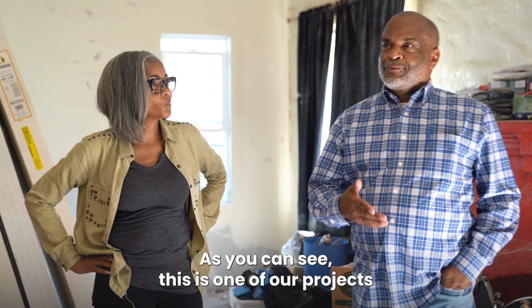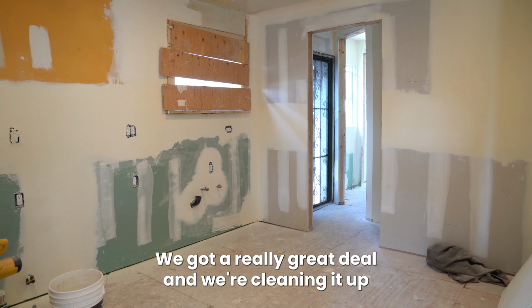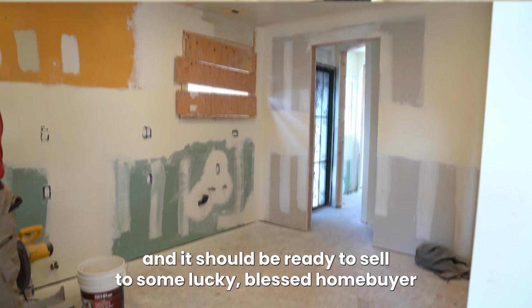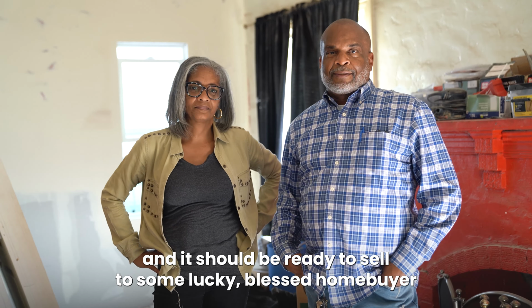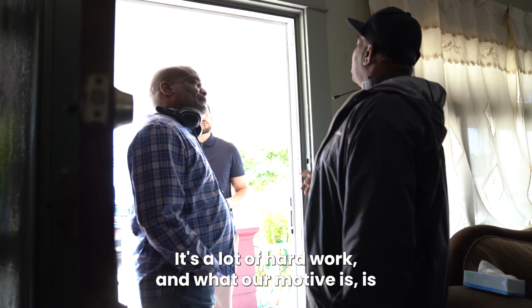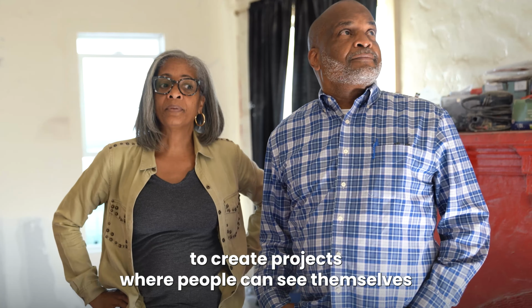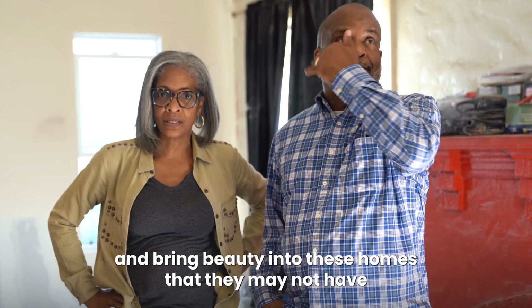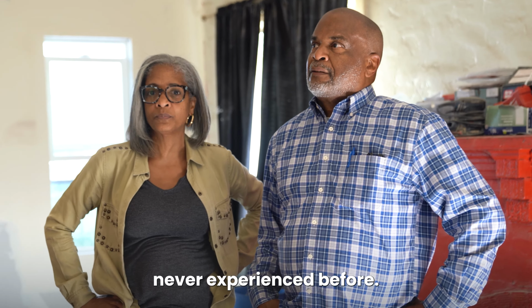As you can see, this is one of our projects that we're in the process of flipping. We got it at a really good deal, and we're cleaning it up, and it should be ready to sell to some lucky, blessed home buyer. We put a lot of work into these properties. It's a lot of hard work. Our motive is to create projects where people can see themselves living and bring beauty into these homes that they may never have experienced before.